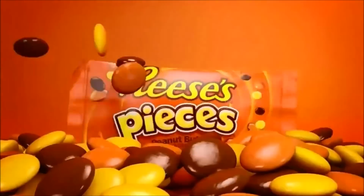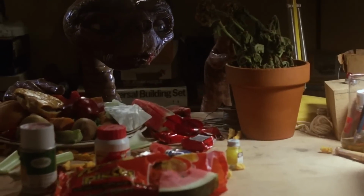That's not something any company wants to see, but an opportunity presented itself when Universal Studios came along. The studio had an upcoming movie called E.T., and they wanted to let Hershey know that Reese's Pieces were going to be in the movie. Unsurprisingly, the candy company jumped at the chance to help promote the film. Hershey took a gamble and agreed to give Universal about $1 million worth of marketing for E.T., without even seeing a script.